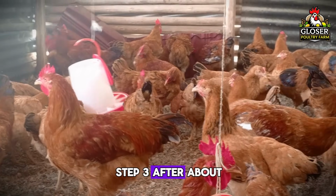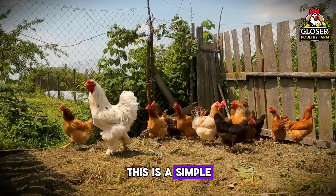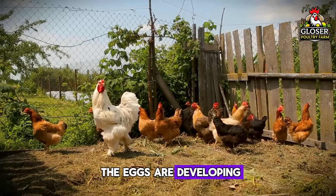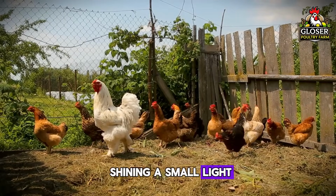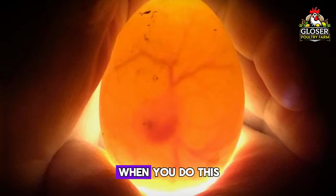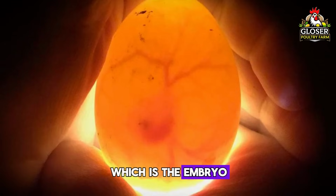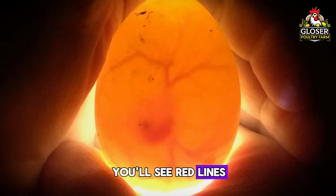Step 3. After about 7 to 10 days, it's time to do something called candling. This is a simple way to check if the eggs are developing. You do it by shining a small light, like a torch, through the wide end of the egg in a dark place. When you do this, you should see a dark spot in the middle, which is the embryo. Around it, you'll see red lines spreading out.